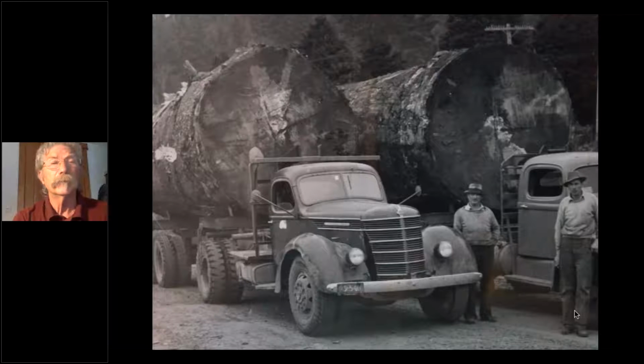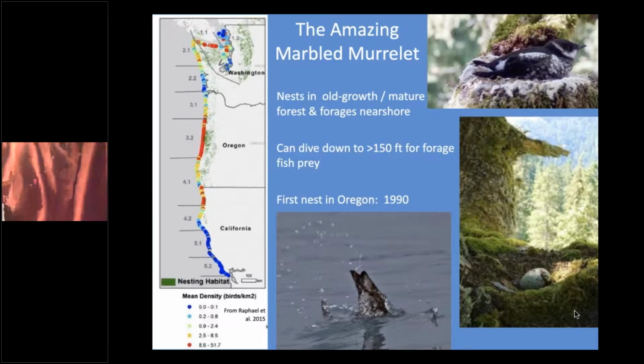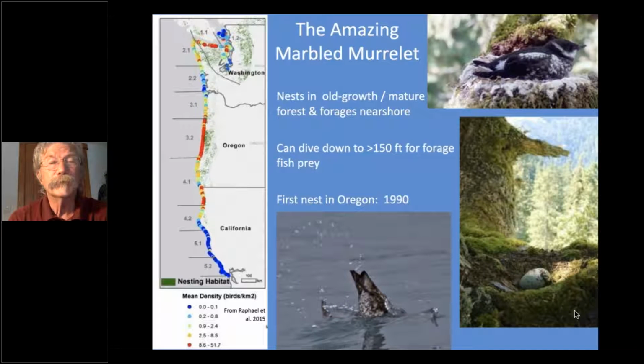And this little seabird, in case you have no idea about the species, nests in old growth or mature forests and forages in the nearshore. Since it's a seabird, it dives down and swims after its prey, so it can go down to like 150 feet. And the reality check is, we didn't even have a known nest site in Oregon until 1990.